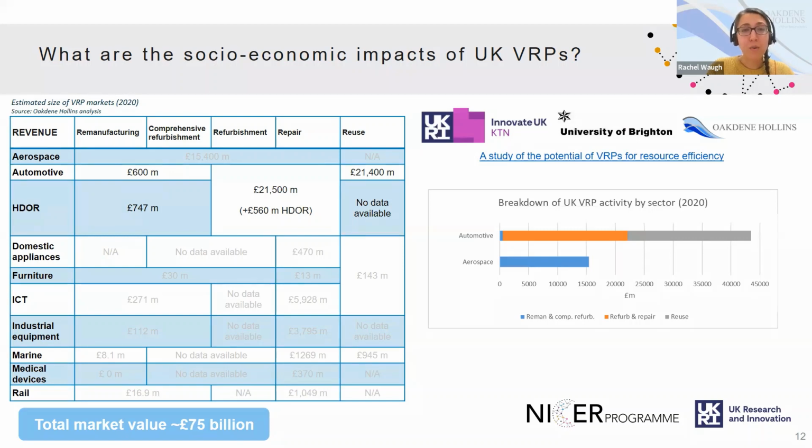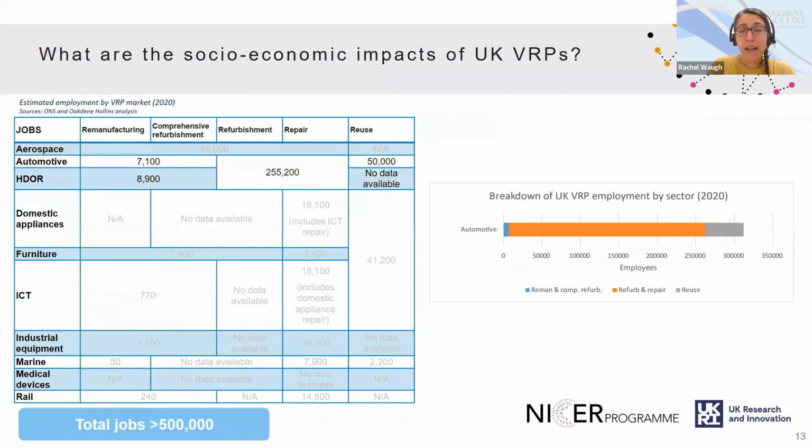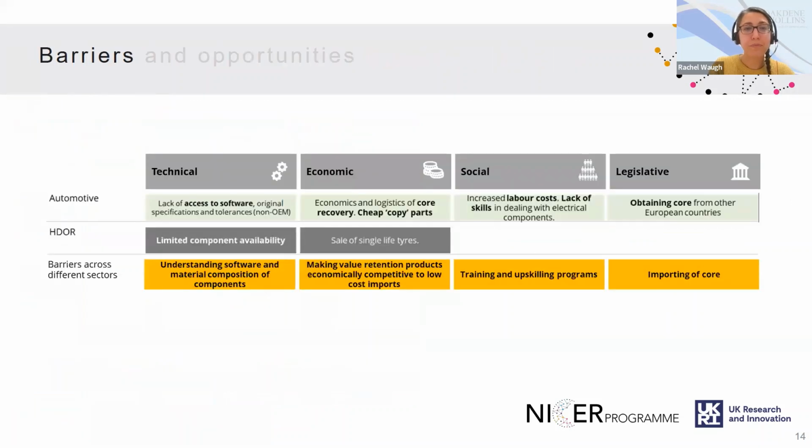So if we're looking at automotive as well as heavy duty, so that's sort of commercial vehicles, some of those off-road vehicles as well, we're seeing values of well over £1 billion in 2020. As explained, the high labour content of these activities is also an important factor in terms of the size of the activity that's going on. So we see that while small in comparison to the very large servicing market, there is a significant fraction of activity that's going on in remanufacturing in terms of employment as well.